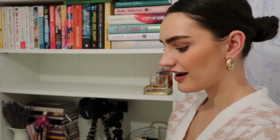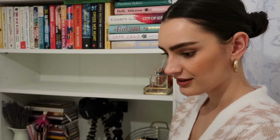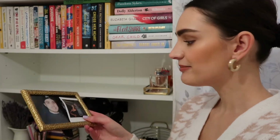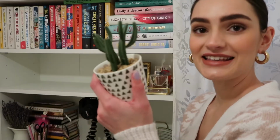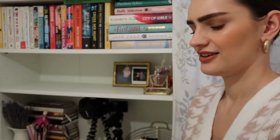I have other small decorative things as well, which I don't know what to do with, so I think I'm going to have to put them back. This one is a photo frame, me and my boyfriend. Here's a little Polaroid as well from the summer. This is a little faux cacti plant. Definitely needs a dust. Gosh, I feel like I don't dust these shelves enough.